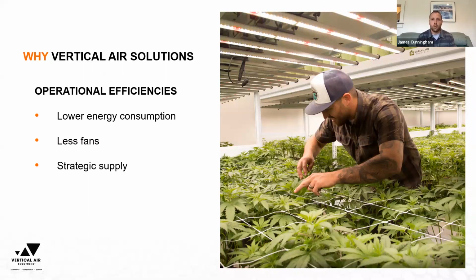With vertical air solutions, we have 1 fan covering the space that used to take 20. So even if those 20 fans ran at half the amperage or a quarter of the amperage of our 1 fan, you're still using 40 to 60% less power. And from an OpEx perspective, that translates into huge savings in the long run. So less fans, less circuitry, and again, very strategic supply of that airflow, a balanced, even supply instead of very high velocities that die off, creating more inconsistencies and more microclimates.